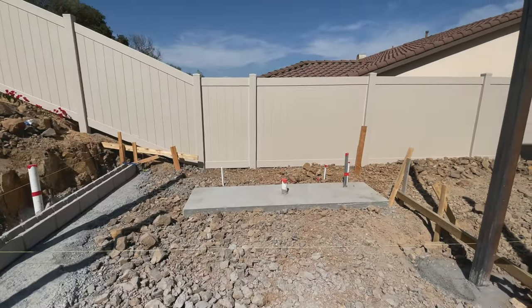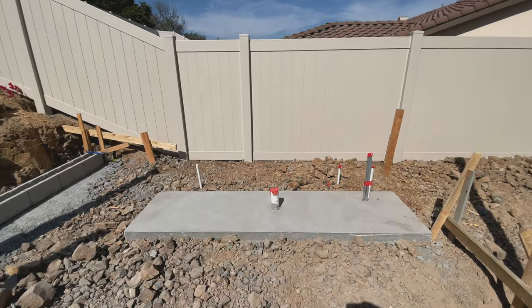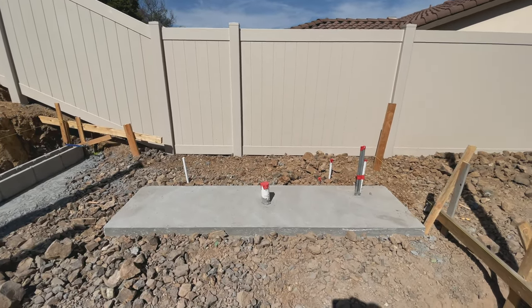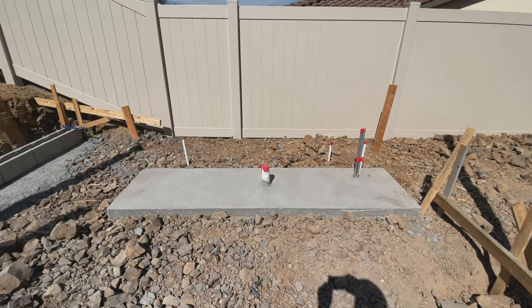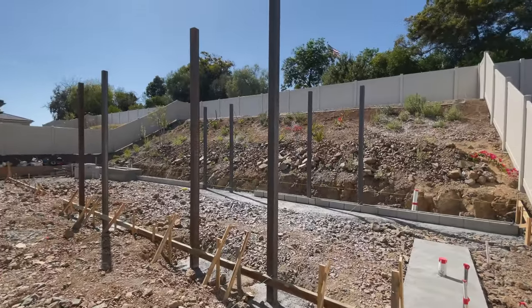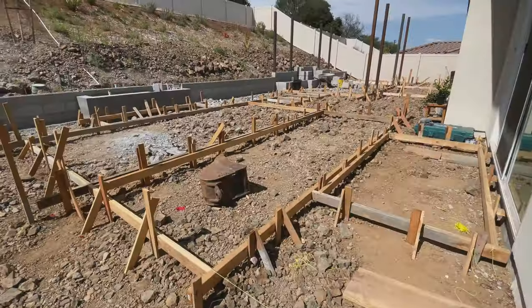And then right here, we're having them set up the outdoor, I guess, barbecue kitchen area, but we're gonna phase that out and just put a grill here for now, but at least we'll have it set up when we're ready. So yeah, that's how it's going so far. A lot of prep work being done still. Very rocky terrain.